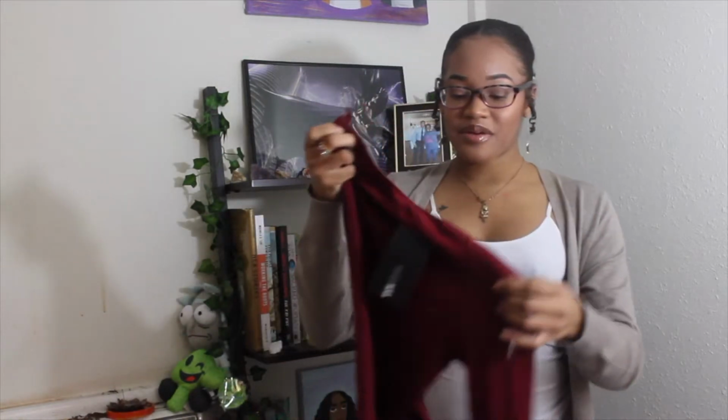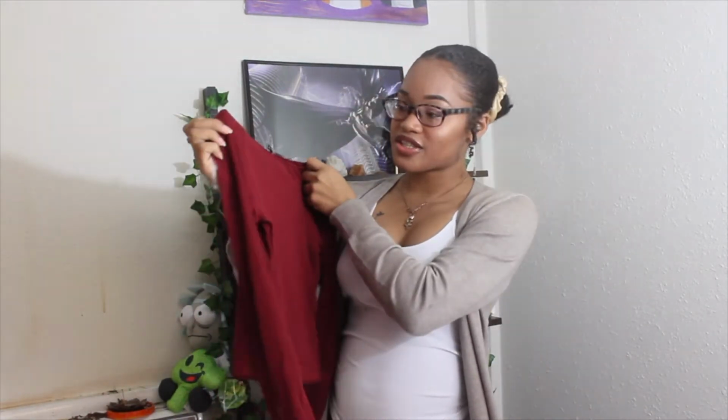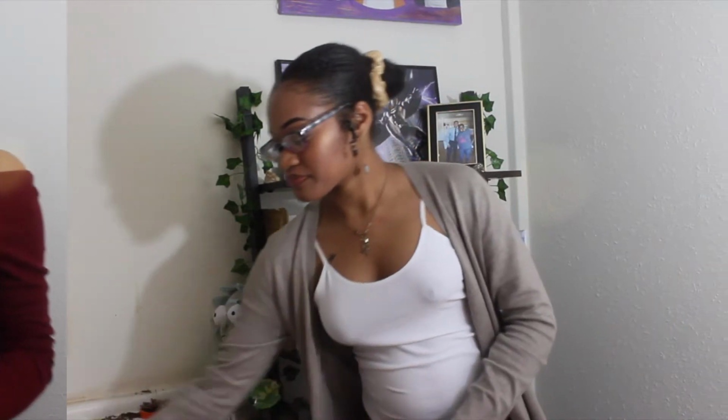The next item I got in 2 colors, and this will be the end of shirts. First I got this red one, and it's off the shoulder as well, stretchy. I got it in medium. It's a long sleeve, and I thought this would be cute for fall winter colors, and it's a basic again, so you can pair it with a couple of things. If you want to dress it up, you can. If you want to dress it down, you can, and that's a good thing about basic solid color stuff.